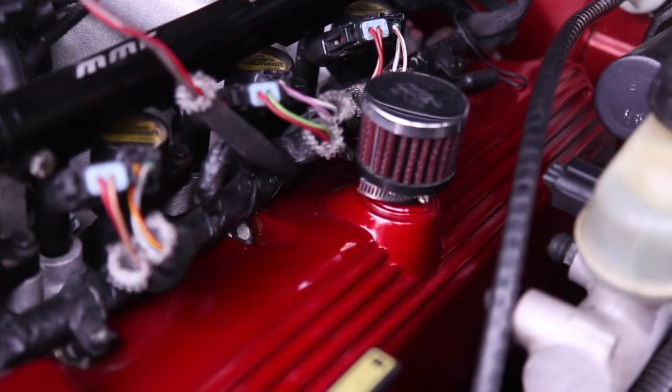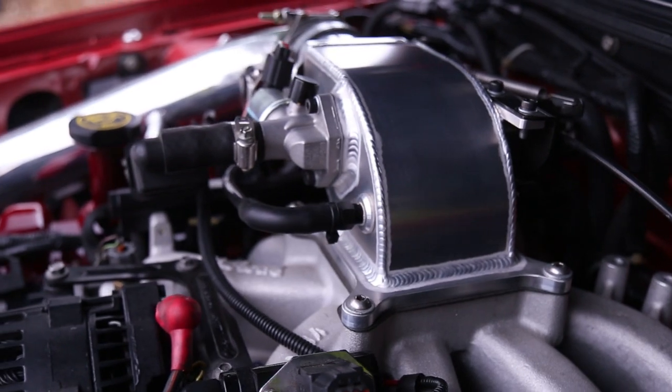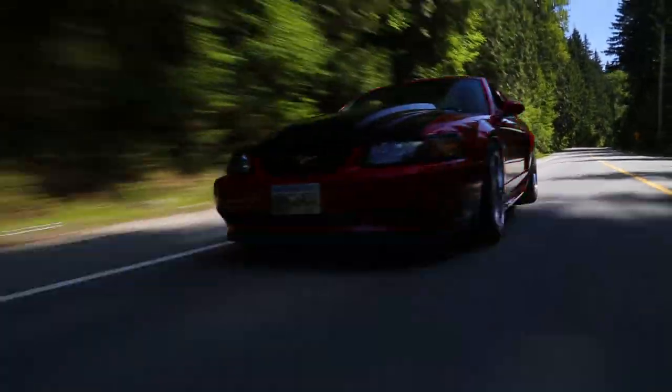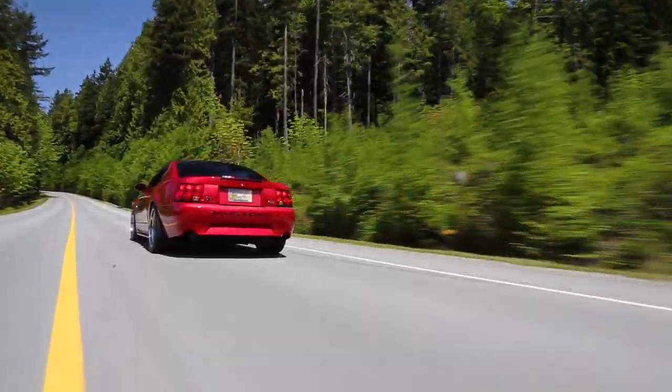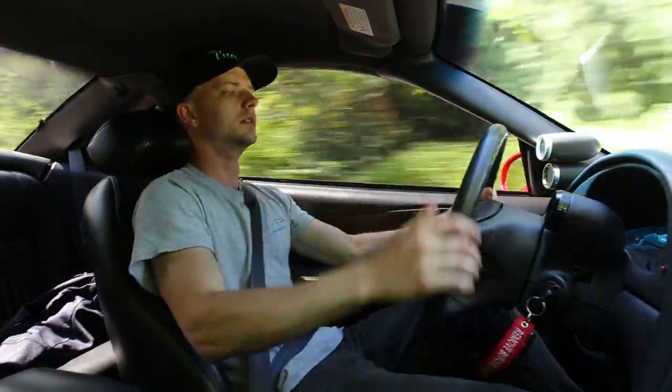Should be good for around 400 roughly at the wheels. It has not been on the dyno yet. And for Caden's purposes, nor does it need to be. This is a driver's car and a car that you can just kind of feel out.